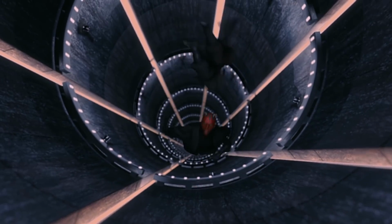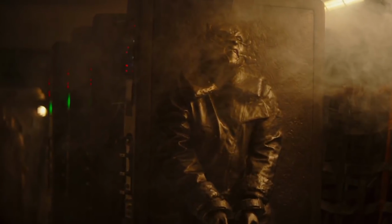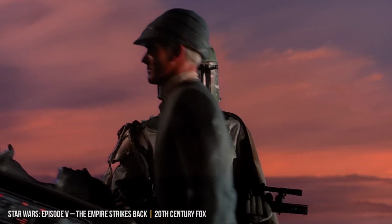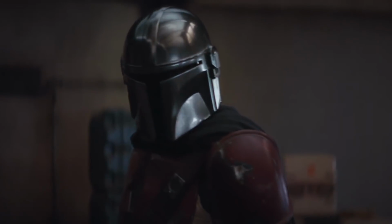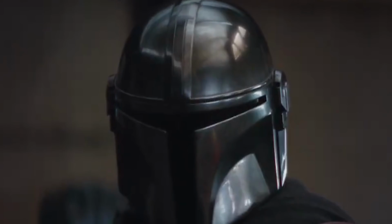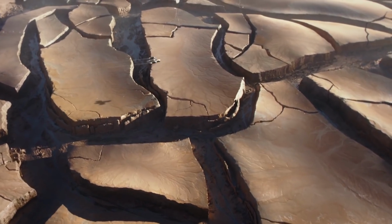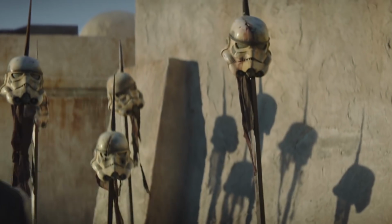Wait, never mind. Although, maybe not, since we see what looks to be one of those aliens frozen in carbonite a split second later. Taking a few notes from Boba and new guy? Werner Herzog makes a comment to the Mandalorian, then we get our hero shot, showing us the protagonist's sweet-looking helmet. Ooh, so shiny. Then the trailer hits us with the title card, leaving us wanting more, and eagerly awaiting its November 12th release date.